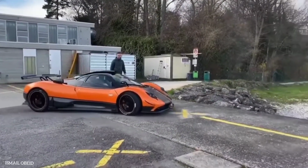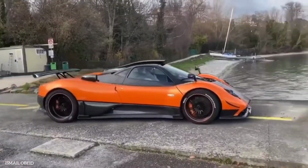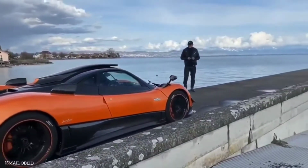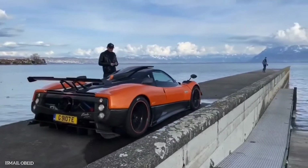So the peaceful lake has been disrupted slightly by this Zonda Cinque. Just positioning it here on this pier for some photos, which is pretty crazy.